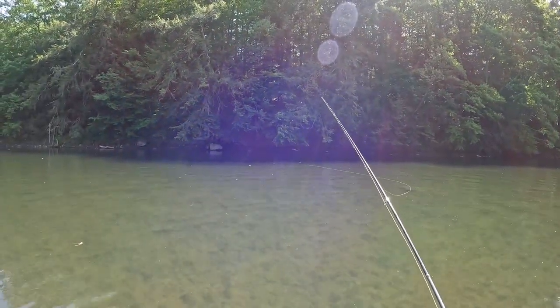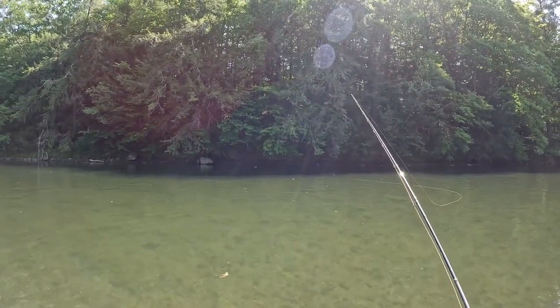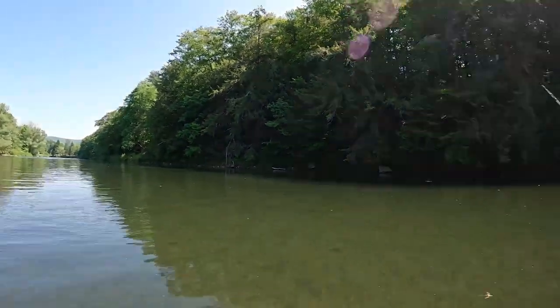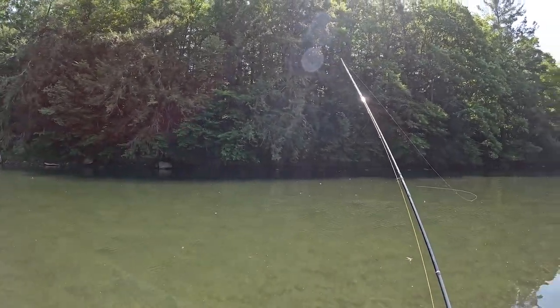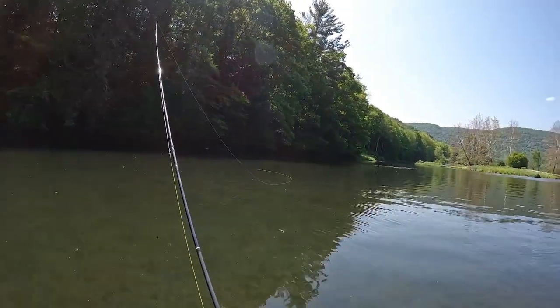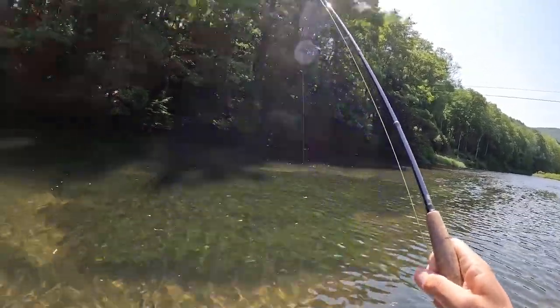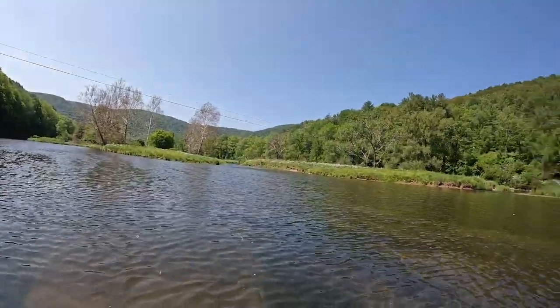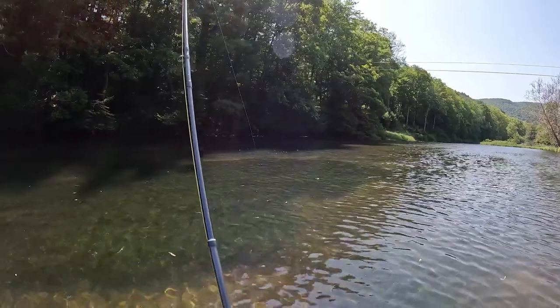We got fish rising all over the place. I'm just throwing out a little tan caddis. I don't know if that's what they're eating though, because I haven't gotten any bites. I'm up to my waist in the water. Really want to figure out what these guys are eating so I can catch some fish. Just got a fish. Not sure what it is. Might be a wild rainbow. Feels pretty good. No, it's probably a little on the small side. That's okay.